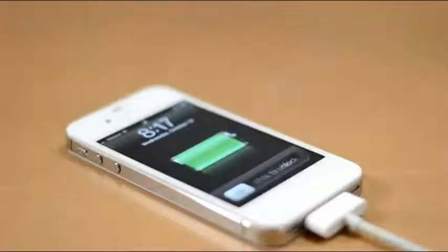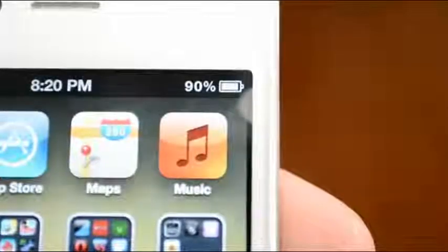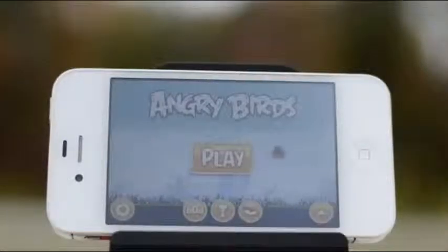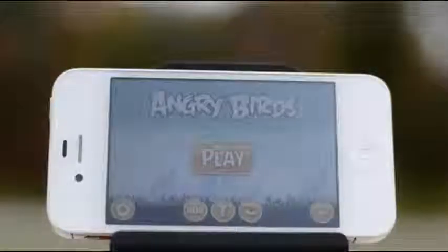It's not all good news though. While the 4S did gain a slightly larger battery, between iOS 5, the new dual-core CPU, and Siri, the battery life seems to have fallen off a bit in comparison to the iPhone 4. While you still should be able to get through a full day of moderate usage, if you are a heavy user, more than likely you'll run the phone out before the end of the day.